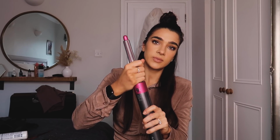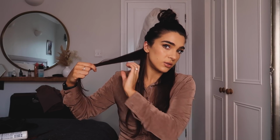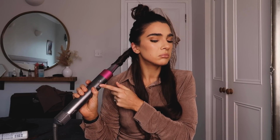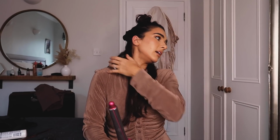And then I use my Dyson, which is a game changer. For me anyway, you have to use the thin brush for this, and the curls do stay. Obviously the products help the hair to stay as well. So then I just grab the back on, and then you push this button here. Push cold air into it so it cools it slightly, and then pop, pull it out, and you've got your little curl back there.